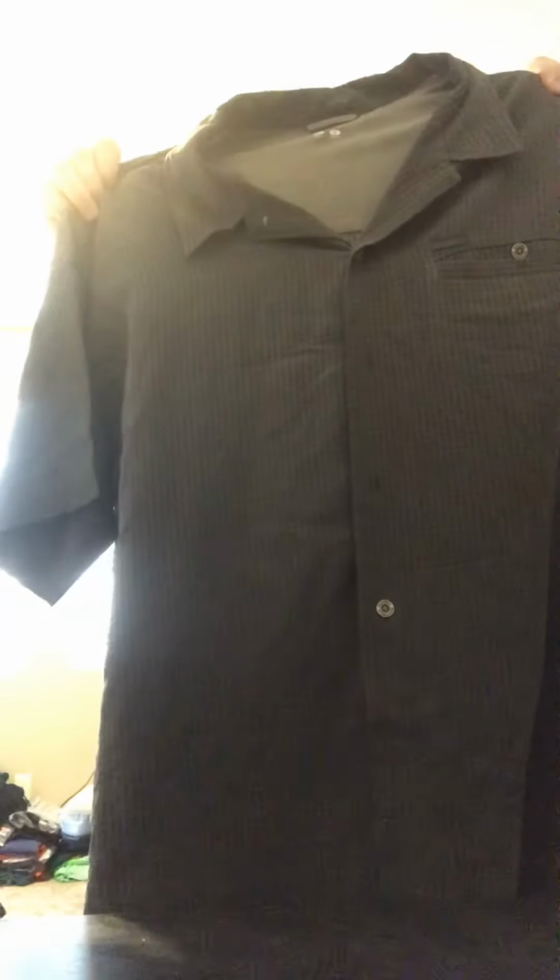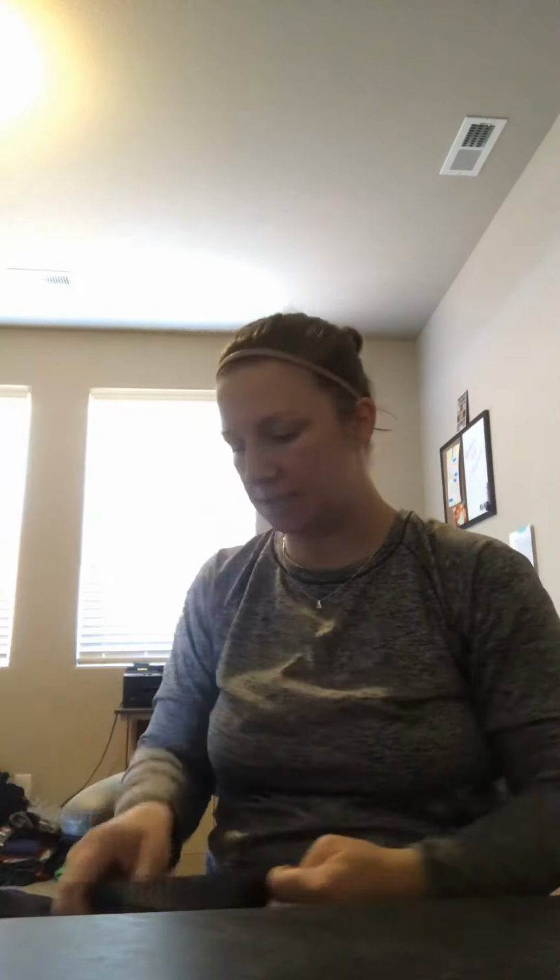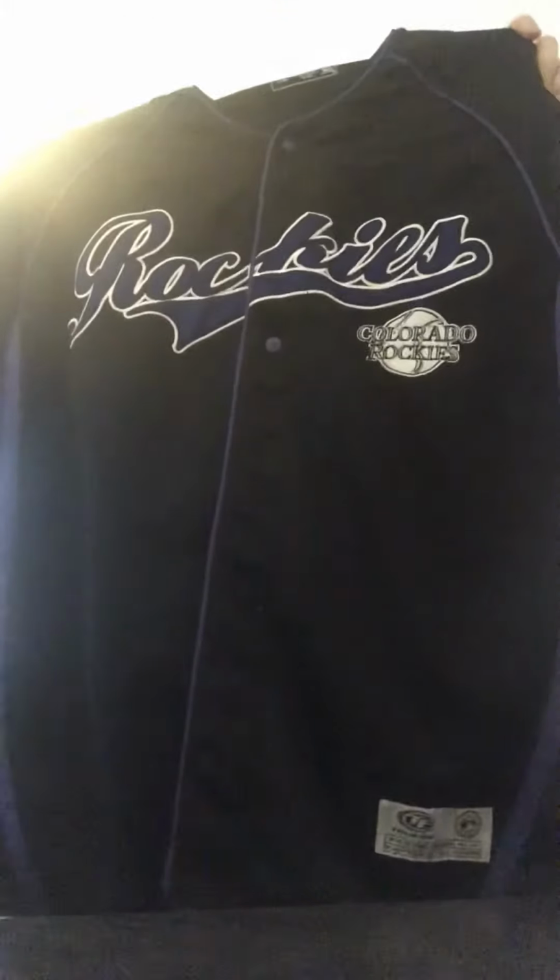Then we have a Columbia large button up for a guy. Ooh, I did find this jersey. Major League Baseball, we do live in Colorado, so it's the Rockies. It is a large. There you go. Great condition, just needs washed, so that's a good score. Came across some Columbia 38 cargo shorts, navy blue, another staple item. Those are so great.